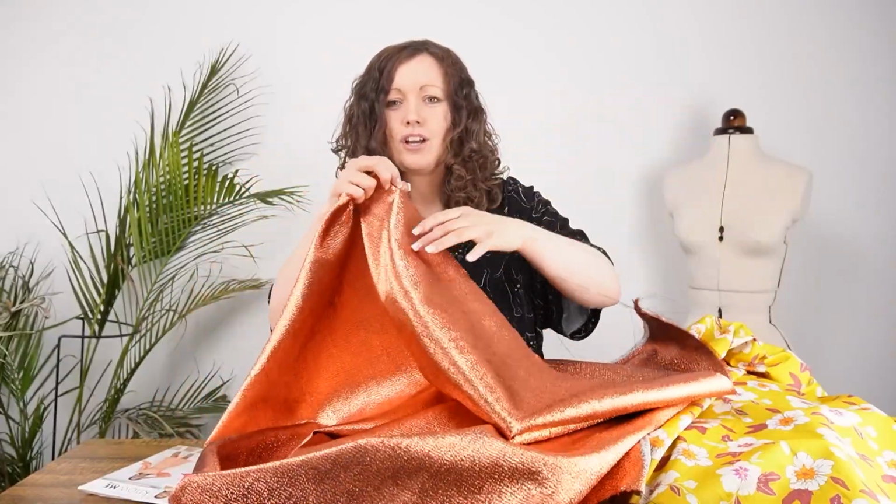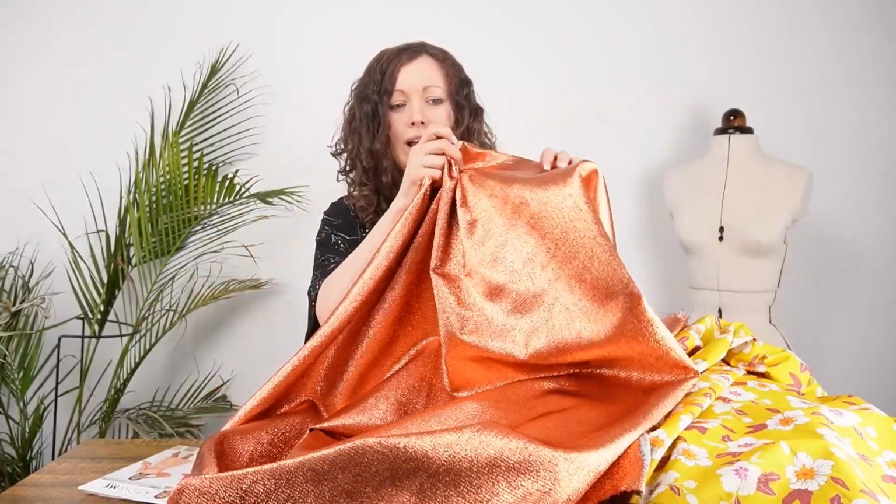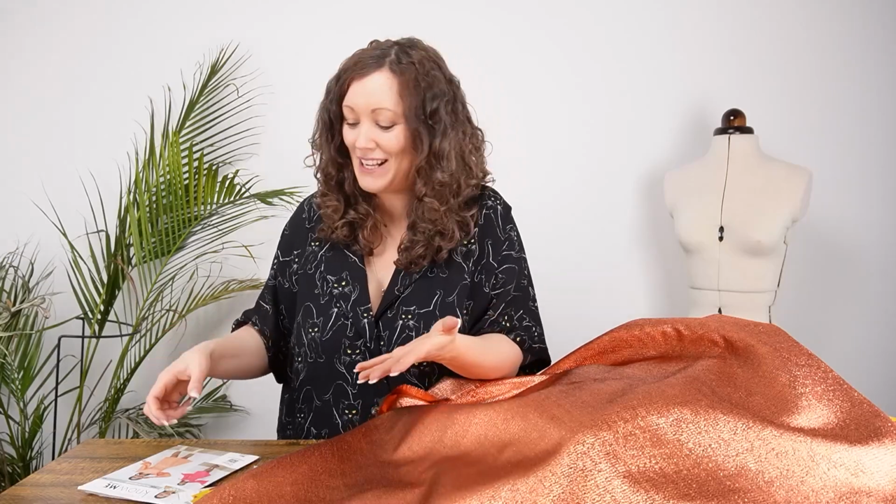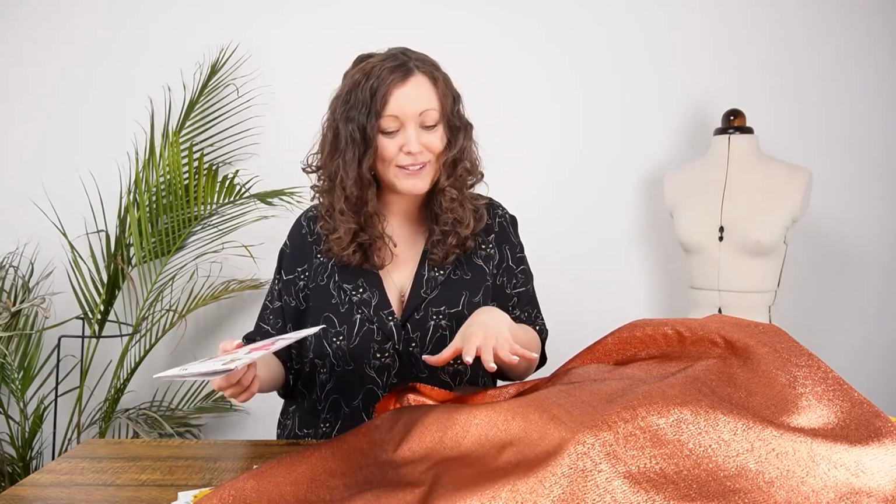It's got a lot of structure, this fabric, like you can see when I hold it. It's quite light and airy, but it will certainly hold a pleat really well. It'll hold a puff shoulder detail really well. You can see how it's holding that structure there. Just amazing fabric. So this will be fabulous for making a top as well, but I went for a dress in this one because I thought if I was making something in this fabric, I'd want to go all out.